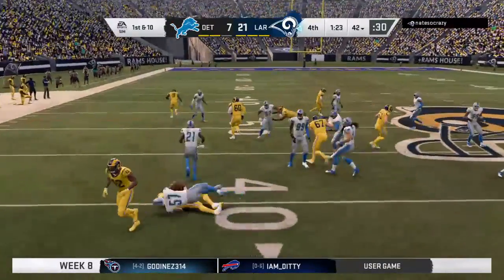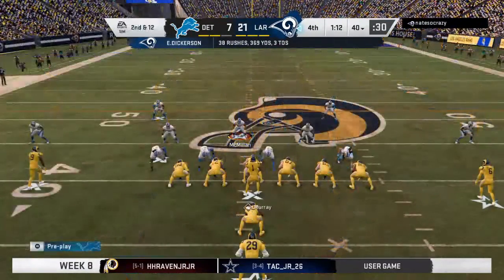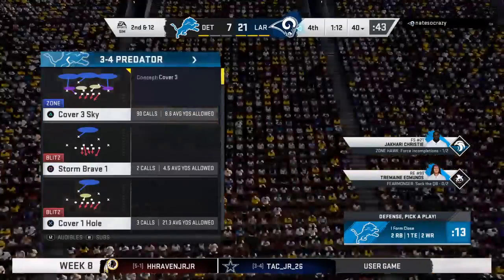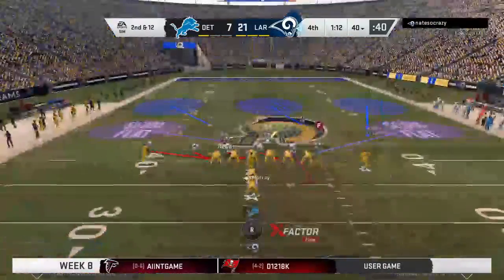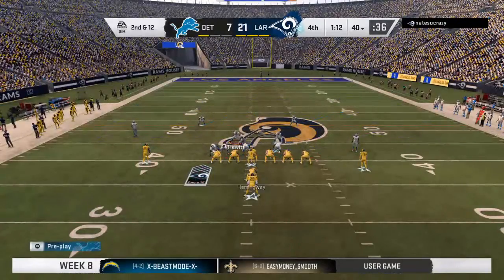They'll try the left side. Dickerson. And I think this defense knew what was coming as he is smothered behind the line. The Lions now going to use the second of their timeouts as they'll talk things over prior to this upcoming second down play. 2nd and 12, and you'd have to assume another all-out effort to stop the run is coming.